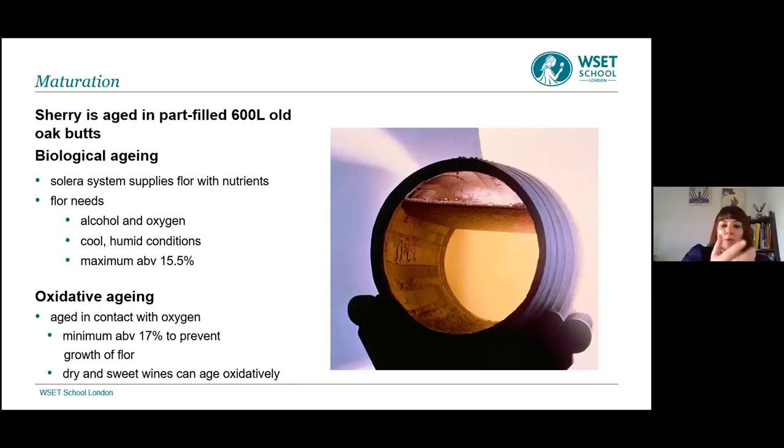So you can age these wines for a long, long time, because with biological aging, the flor is relying on nutrients in the wine. And of course, over time, there's going to be less nutrients. We're able to keep quite an amount of nutrients, and I'll show you this for the Solera system. But there is a limited amount of time that you can age biological wines. With oxidative wines, you can go on for a very, very long time, and you can do it with sweet wines and with dry wines.